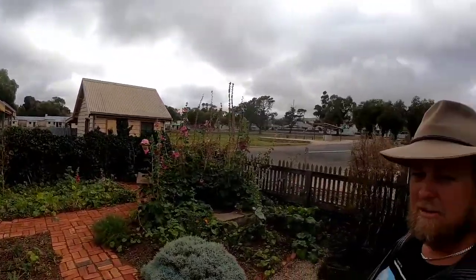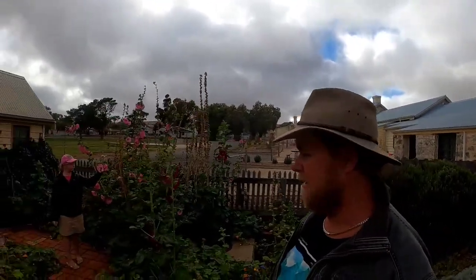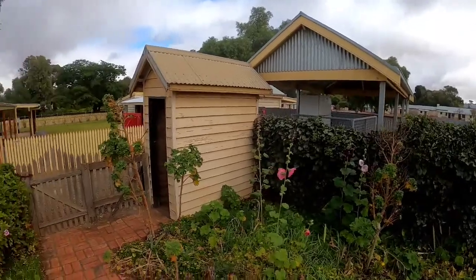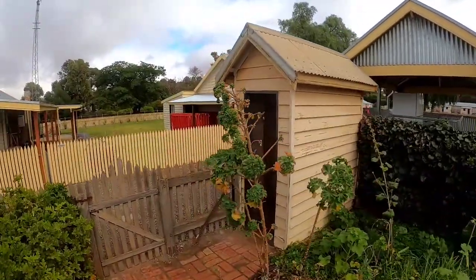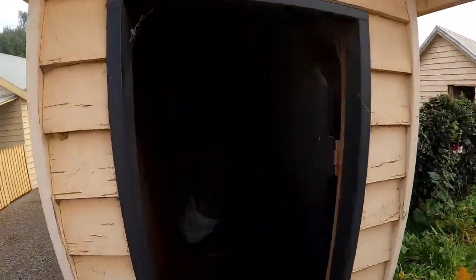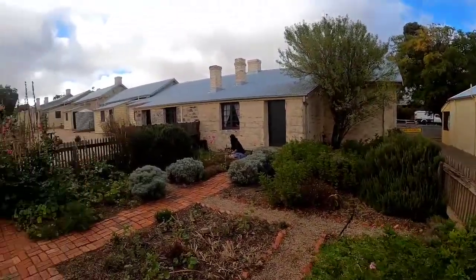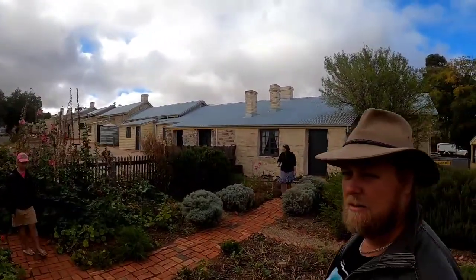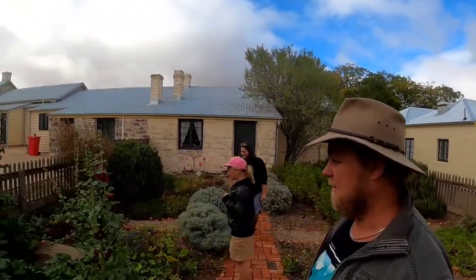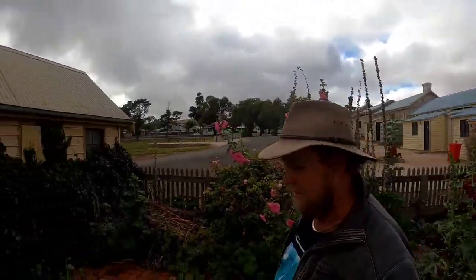Like I said inside, can you imagine going from living in those dugouts to living here? Would have been incredible. Little outhouse down the back. Isabel will be scared of snakes using that now. Alright. Well, that's a little cottage. Miner's cottage. We'll see you at the next spot.